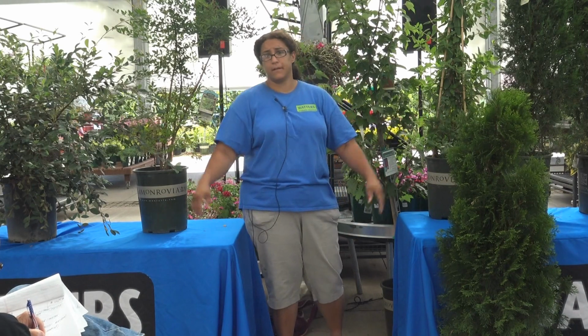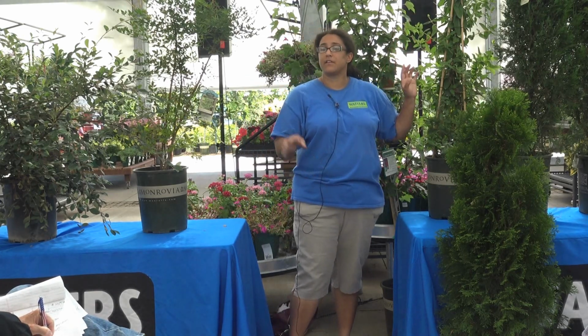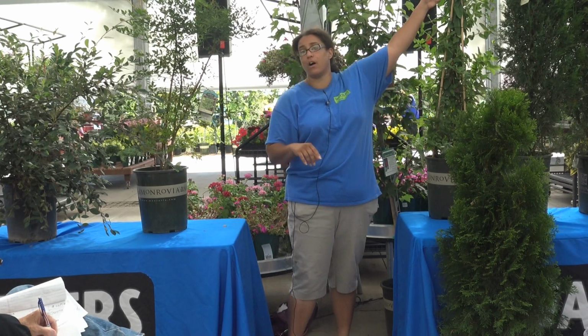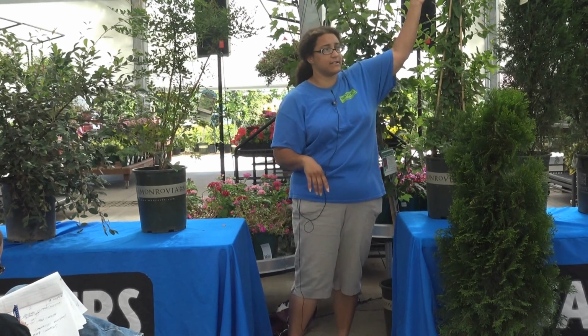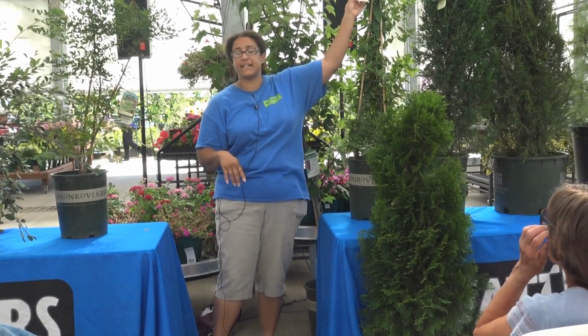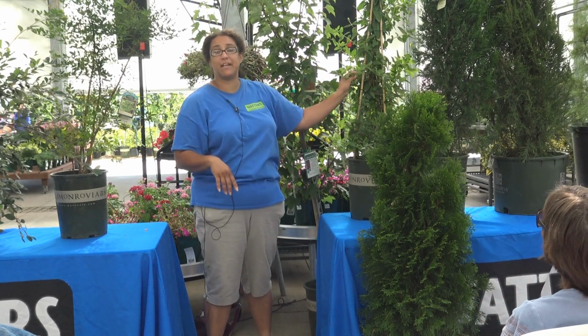What happens in the winter? In the wintertime, most vines will lose their leaves. This is the exception. There are several types of honeysuckle. Only one is evergreen, and it's Hall's honeysuckle. Not many vines are going to be evergreen like this. So this will actually keep its leaves.